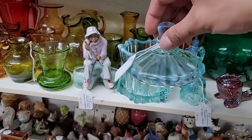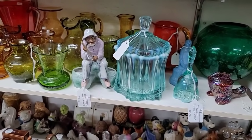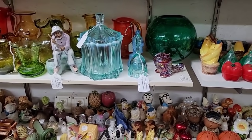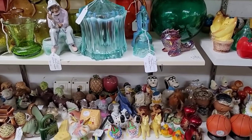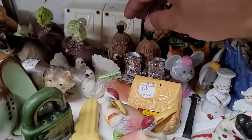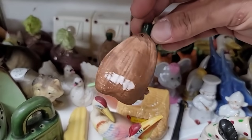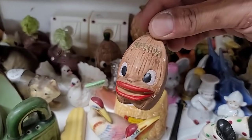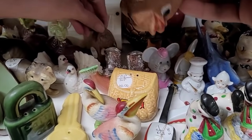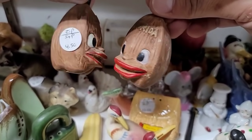My recent obsession is anthropomorphic salt and pepper shakers. Just the vegetables, though. But what about the coconuts? Nope. Wait, what? I love them. What is that? Is it a coconut? I don't even know what kind of thing. He's funny looking. This one's better. They love each other.